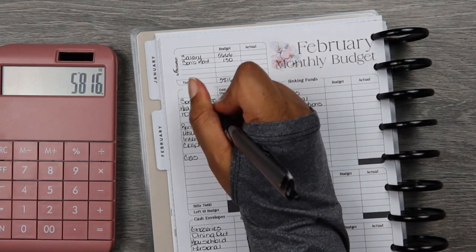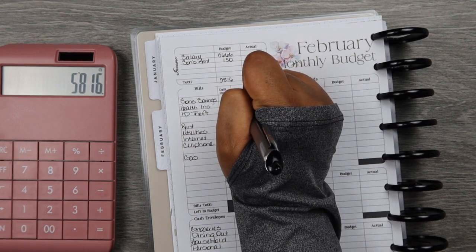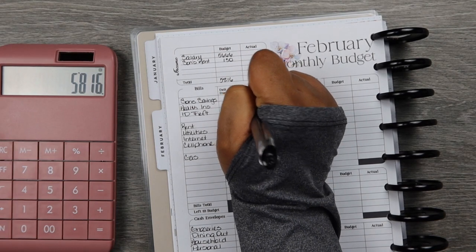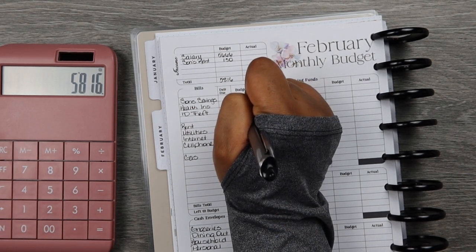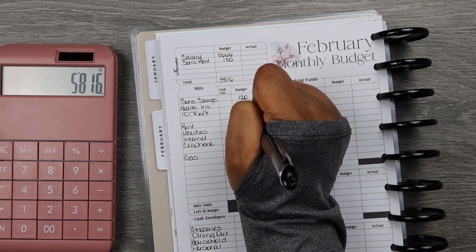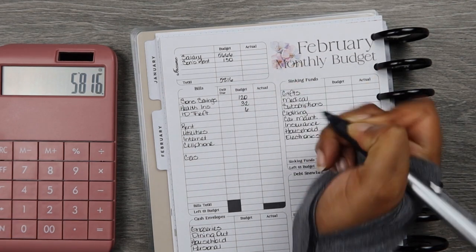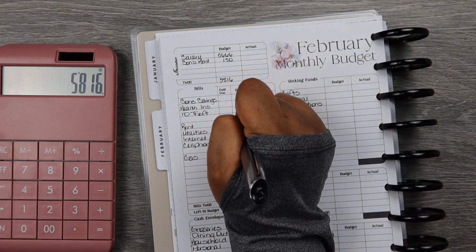All right, so in the bills section, I have my son's savings. This is automatic, so they're going to get $120 for the month. My health insurance went up, so that's going to be $32 for the month. My identity theft, it kind of went down a little bit, but it's around $6 still. Okay, and my rent is going to be $1,800.